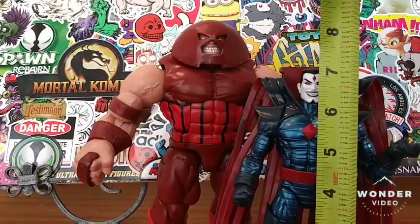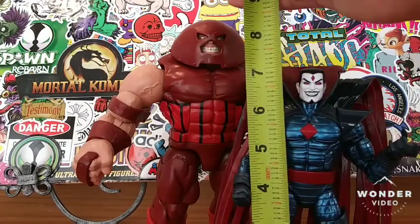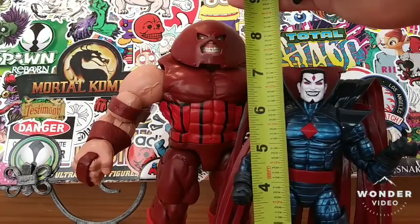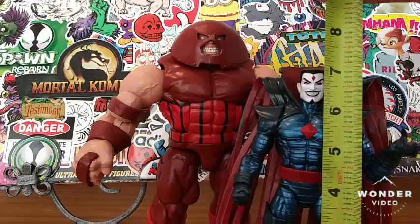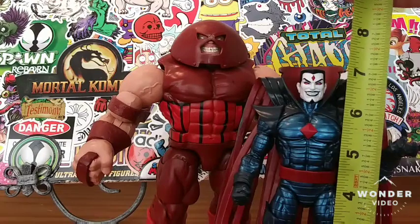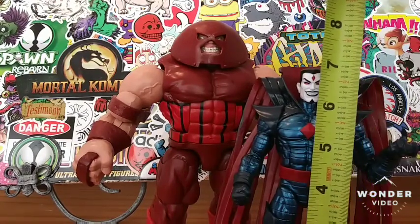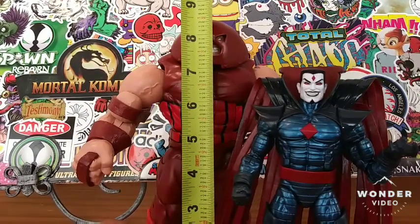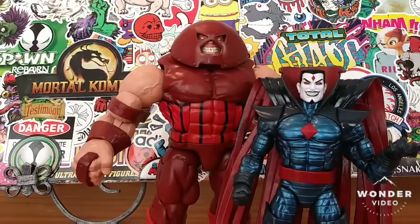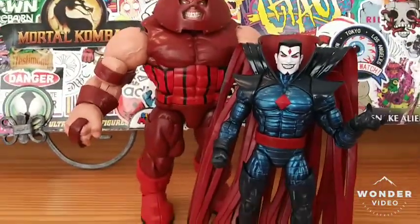here's the tape measure. So standing up to his head is about 7 inches, but going up to his cape, it's about just a little under, well, actually it's 7 inches. So it's around 7 inches with his head, because his head and his cape is not too far apart. So he's about a 7-inch figure, and like I said before, Juggernaut is about 8.5 inches. So yeah, Mr. Sinister is a pretty big guy.